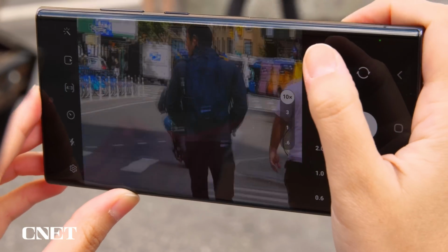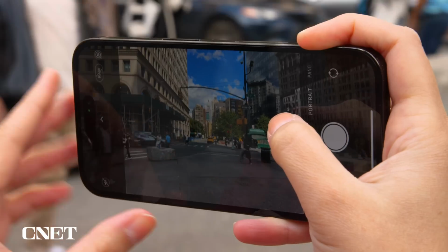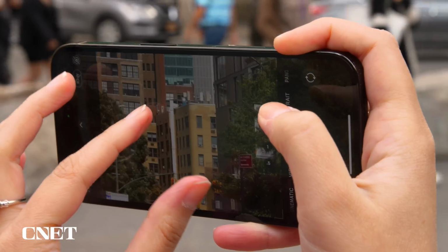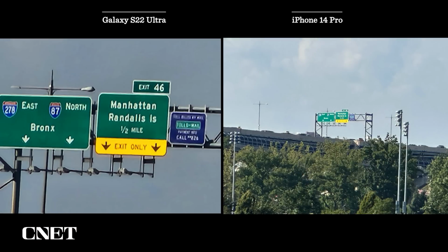If you want a phone with the closest zoom possible, the Galaxy S22 Ultra is it. Samsung's high-end phone can zoom at up to 100 times digitally and 3 or 10 times optically. The iPhone 14 Pro can zoom up to 15 times digitally and 3 times optically. You can see what a difference this makes in these photos of a highway sign in the distance.